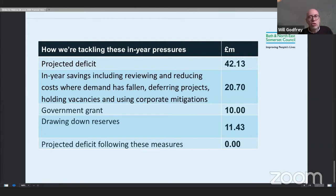We have a legal duty to balance our budget within the financial year. Now, again, you may argue whether or not you think that's right or wrong. Other parts of the public sector don't have to do that. That's the reality of the position that we face. So we as senior council officers have to work with elected politicians to say, okay, if that's the position we're facing, how do we now work throughout the rest of this financial year to find a solution to the challenge that we find ourselves in?